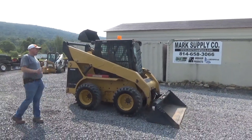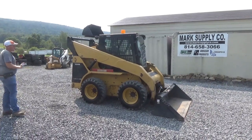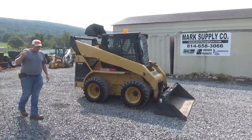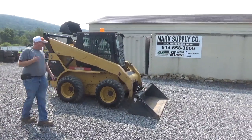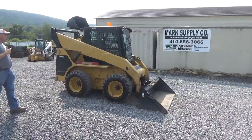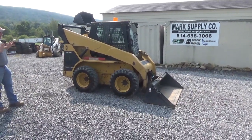Today I have for you a 2003 Caterpillar. This is a 262 rubber tired skid steer loader. This loader has 2,523 hours on it. It has cab heat. It does have two speed and it all works. Cab heat, all the glass is in it, the front door is on it.